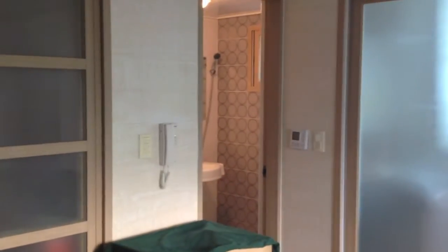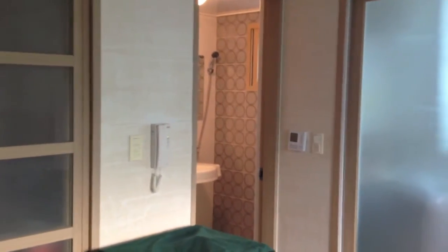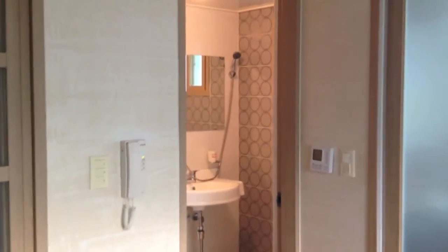Excuse the cinematography. I'm on my iPhone right now, and I don't know how to really zoom and get good video footage. Anyway, so you see that door right there? Yep, that's my bathroom door. So let's go in here.